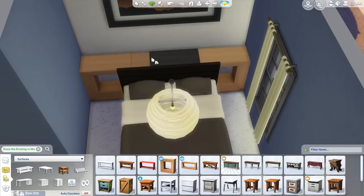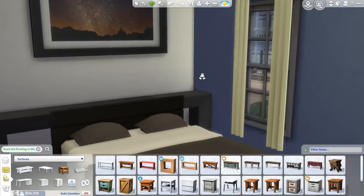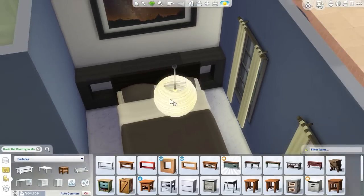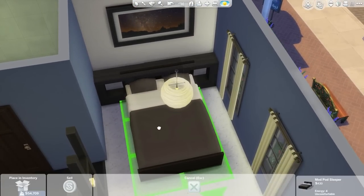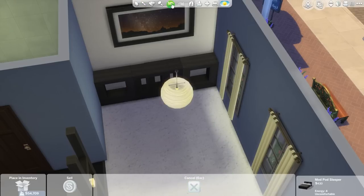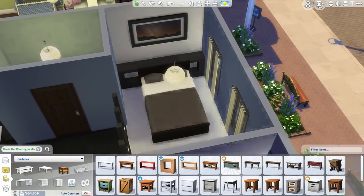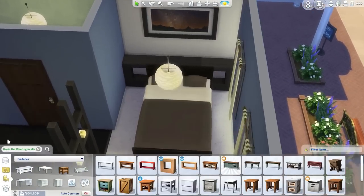Okay, so let's try changing these to black and see how this looks. What do y'all think of that? I think that actually looks sort of neat. Unfortunately, sliding that back in there doesn't exactly work well, so we have to keep it in front of it. But I do think it looks pretty nifty.